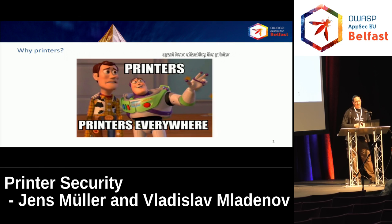Apart from attacking the printer directly to get confidential data, taking over the printer to escalate into a company's network, using the printer as a starting point, may also be a relevant scenario. So the printer may be the weakest link in your IT security chain. So definitely lots of motivation to have a deeper look at those devices.